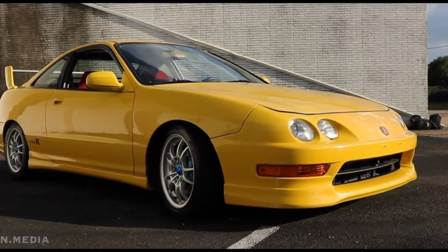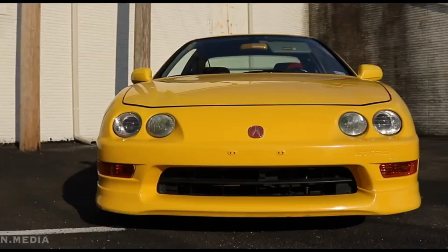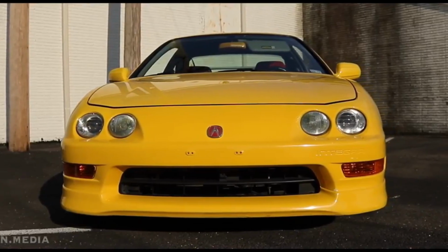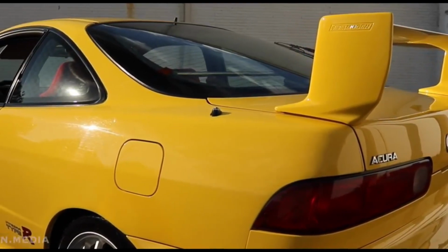Starting things off with the USDM Integra Type R, the years it was available was from 1997 all the way to 2001. However, they did take a break in 1999. So if you do happen to stumble across a car on the internet that is a 1999 Acura Integra Type R, chances are it's probably fake and you should probably report them.